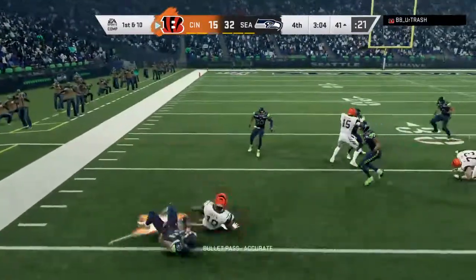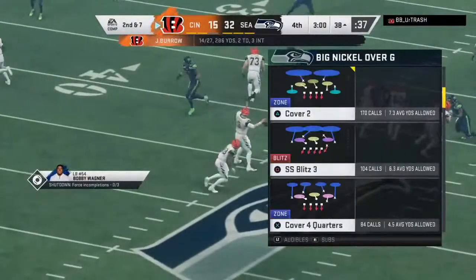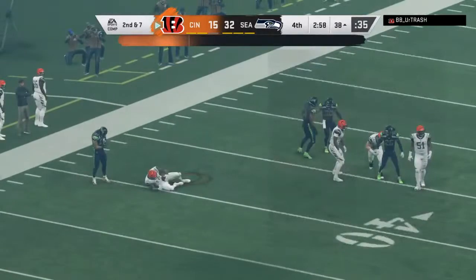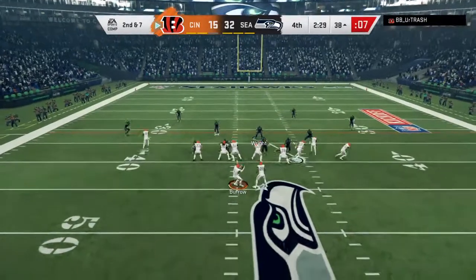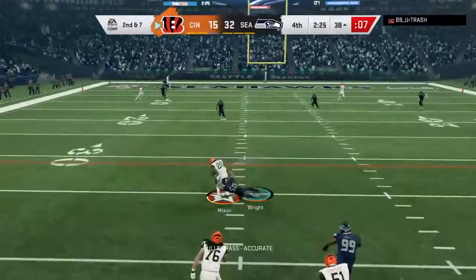Quick throw, complete out wide here to Green. The completion good for 3, and it's second down. You got the big lead defensively, willing to give them that underneath stuff, right? And this is why you work on your tackling. Tackle them after the catch, inbounds, keep the clock running. Just go ahead and bleed the game out that way.